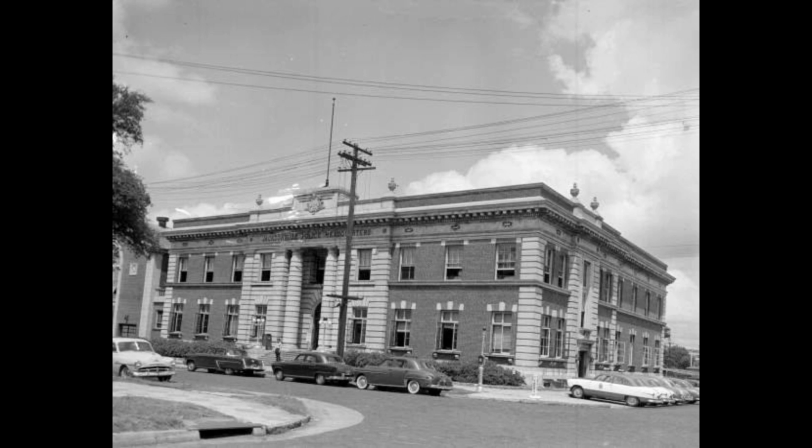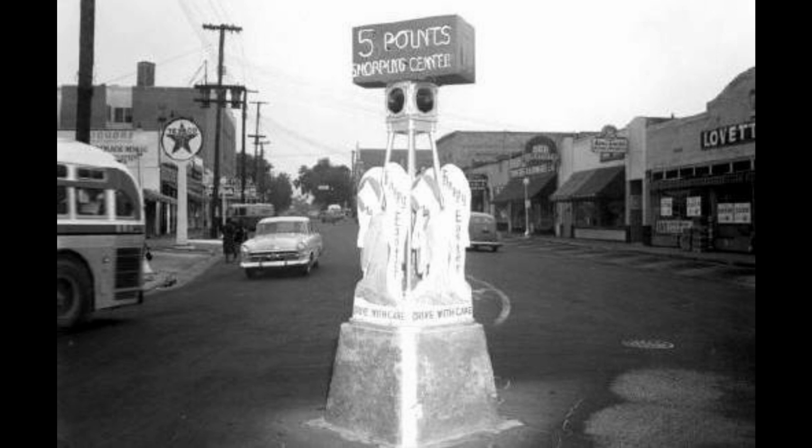And back then, this was before the city and the county consolidated. So there was actually a Jacksonville Police Department, and the Jacksonville Police Department had their own Jacksonville Police Headquarters. This building actually still stands today. And so a neat time, if you think about it. The country was just emerging out of the Great Depression and World War II. And so here we see Five Points in what I believe is the early 1950s.